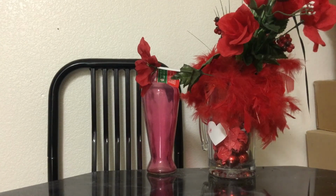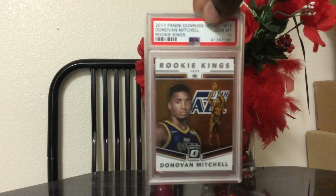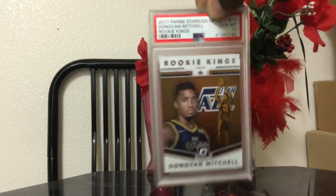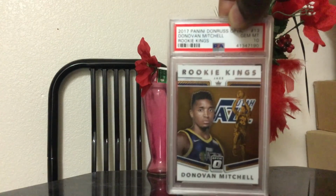Okay, my next card. It's another card I pulled, a Donovan Mitchell out of Optic. His Rookie Kings card. This is just the base. The silver looks nice too. And again, this one's got a PSA 10.